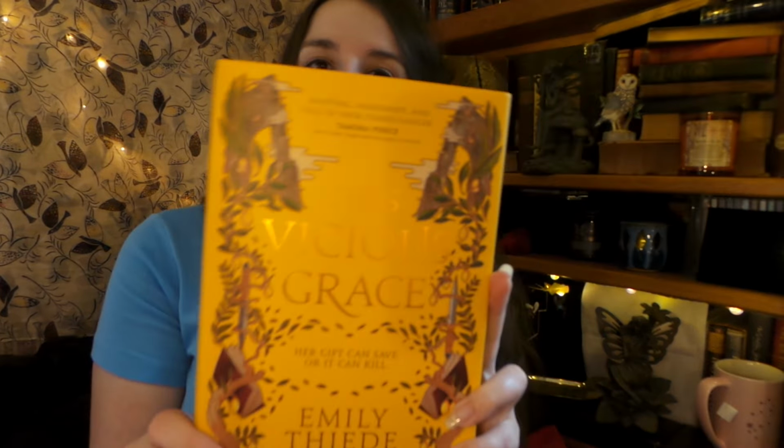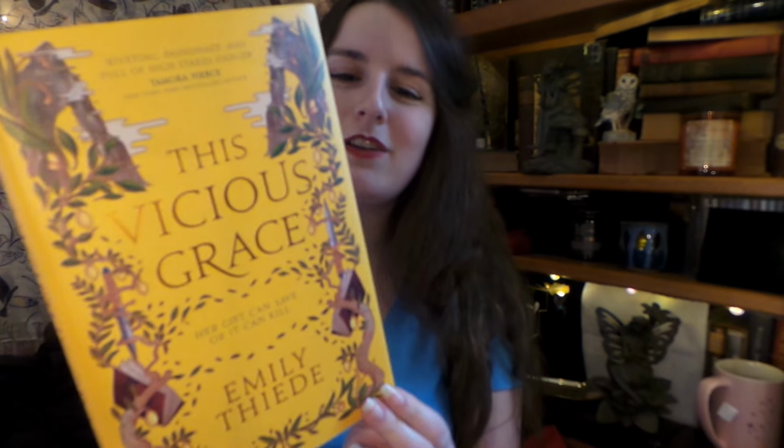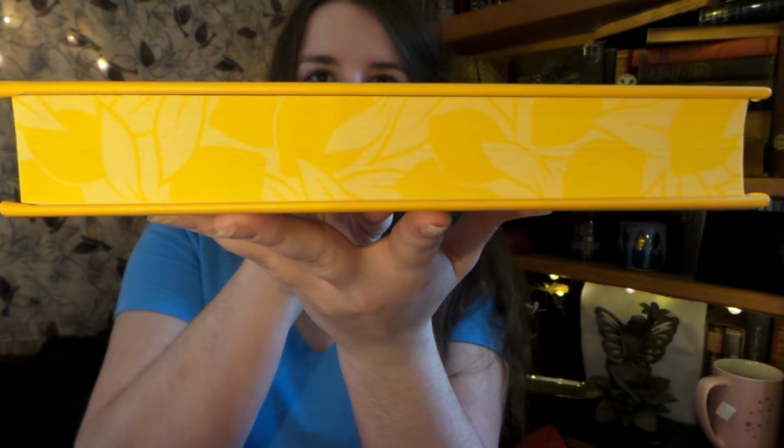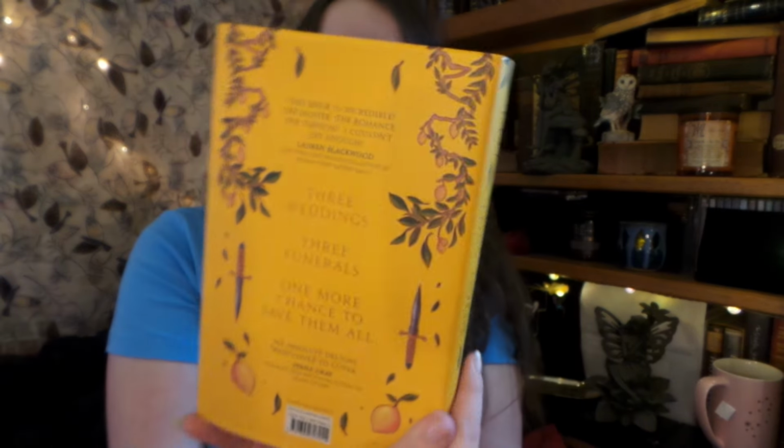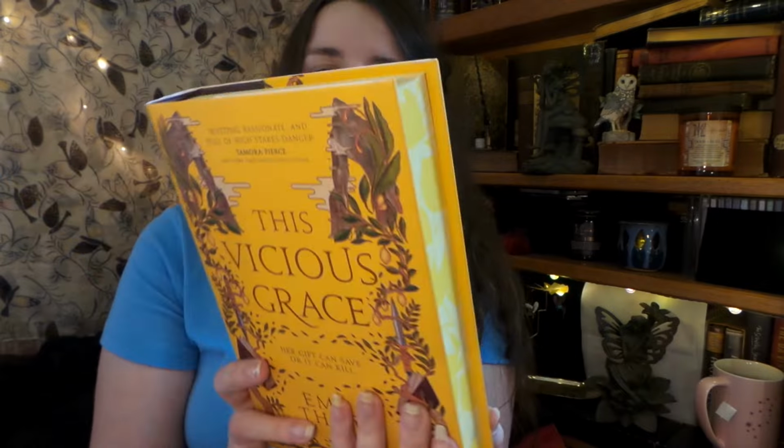This one is a series, and I was so excited to get both special editions. So the first one is This Vicious Grace. This is the Fairyloot edition with the beautiful lemon yellow cover and lemons on the edges. So lemony yellow. It's so cheerful, but it's not exactly a cheerful book.